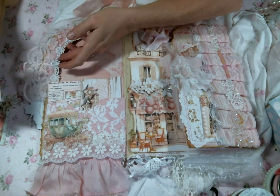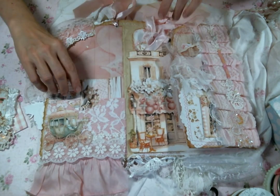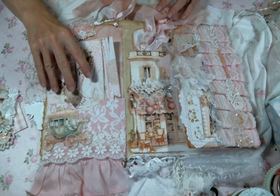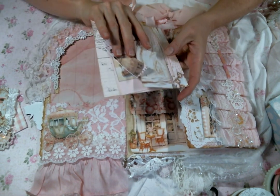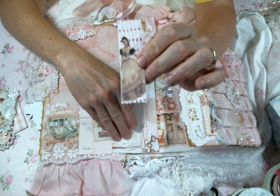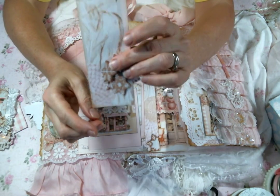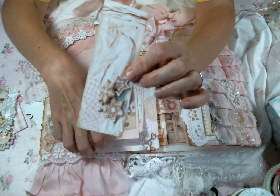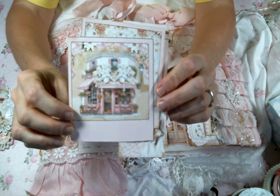And so that was tucked up here. So I've got to try to remember that. I want to put that back up there, but I wanted to pull the things out of this pocket. Look at how pretty this is. Oh, it's just gorgeous. And so there's some more bits. Look at these bits. Oh, these are so cute. Look at that. I love these.